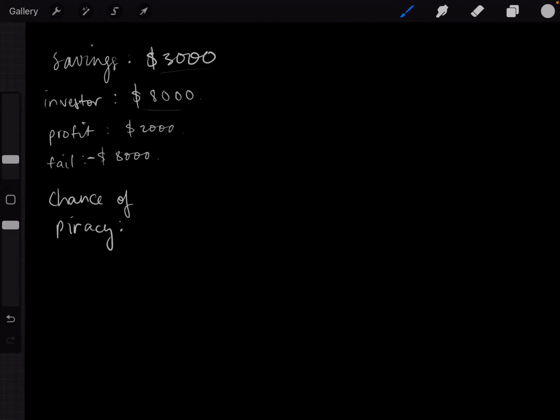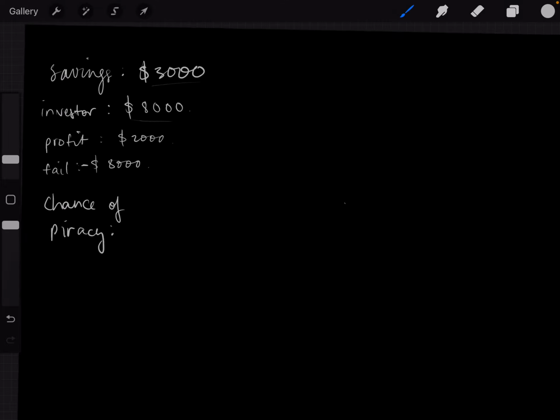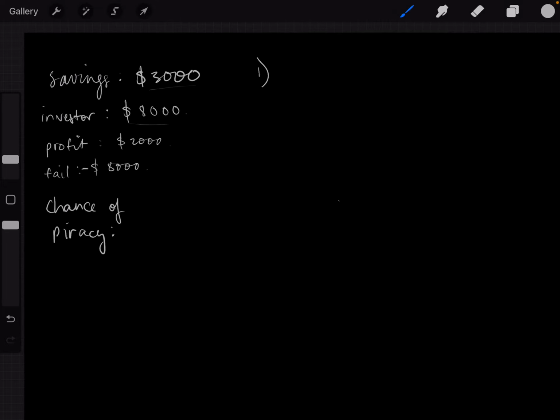Just to make things a bit clearer, hopefully this makes things clearer. If you succeed, then it's 3,000 plus 8,000 plus 2,000, which is 13,000. And succeed means Jack the Baltic pirate guy doesn't come. Okay? Oh, and the chance of piracy is still 5%.